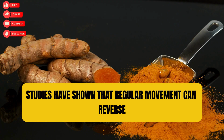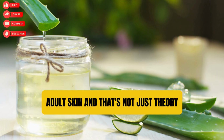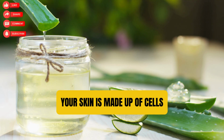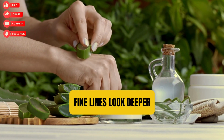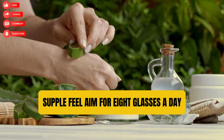Studies have shown that regular movement can reverse some of the visible signs of aging in older adult skin, and that's not just theory. It's visible, measurable change. Hydration ties it all together. Your skin is made up of cells, and every one of those cells needs water to function. When you're dehydrated, your skin shows it first. Fine lines look deeper, your skin looks dull, and it loses that soft, supple feel.